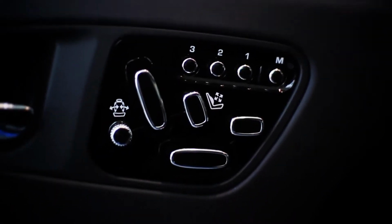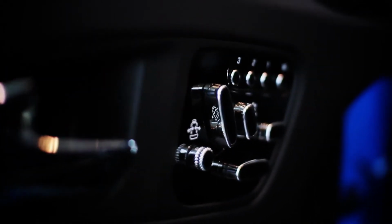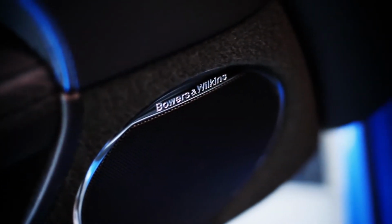The XKRS is just a great car to drive. It's a GT car, so it's very comfortable for daily driving, yet when you put your foot down, it will put you so far back in the seat so quick, you're having to catch your breath.